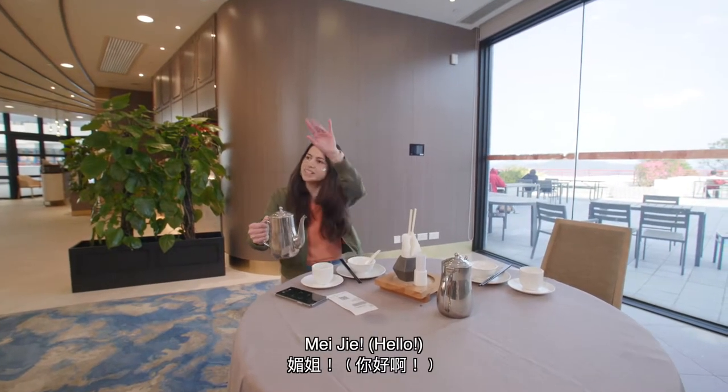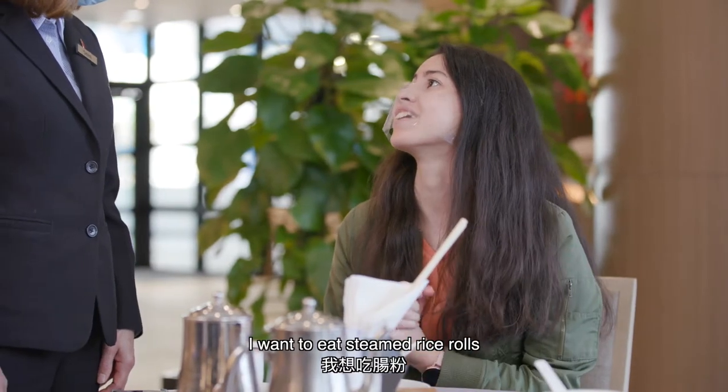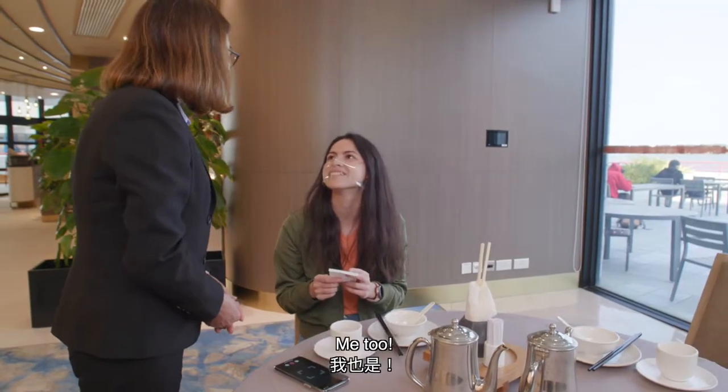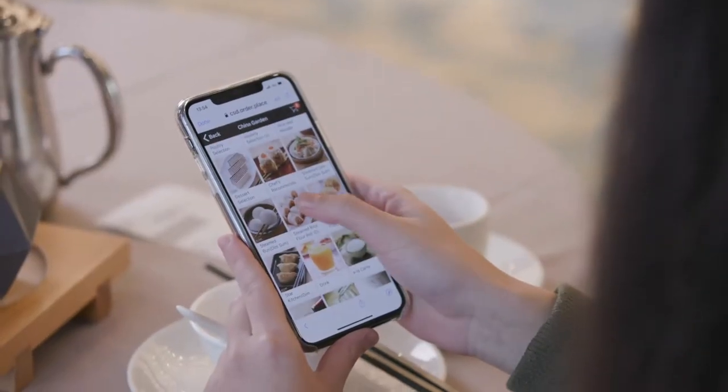Wonderful. Mijia. Hello. Hello. I'm really hungry. I want to eat chang fan. Okay, 没问题. Or you can scan the QR code to order. Oh, thank you. Thank you. Oh, I missed you. Me too. Yes.